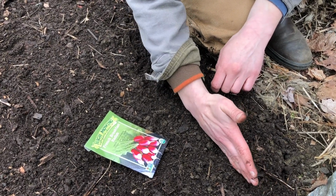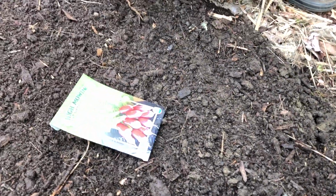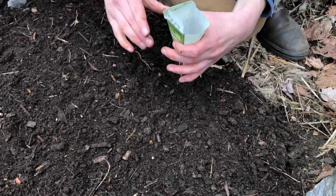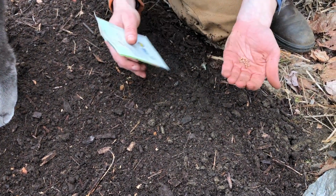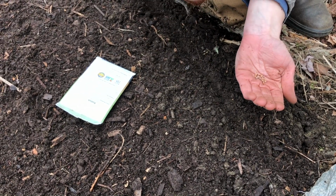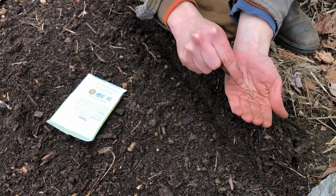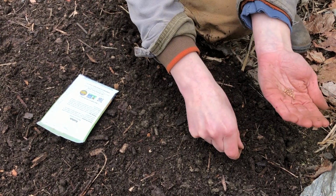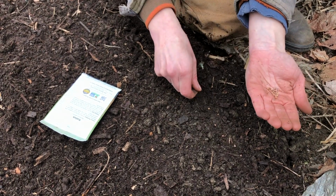So I'm going to make a little furrow, which is just like a little trench, with the side of my hand. I'm just going to press down. And then I'm going to take some of these seeds and very carefully put just a few into the palm of one of my hands. And then I use my other hand with my pincer grip. That means this thumb and this forefinger are pinching together. I'm going to use that grip to take little tiny bits of seed and just sprinkle them right down that little trench.